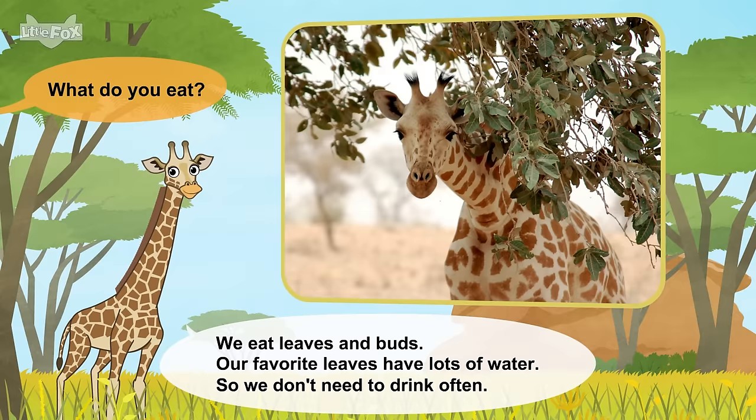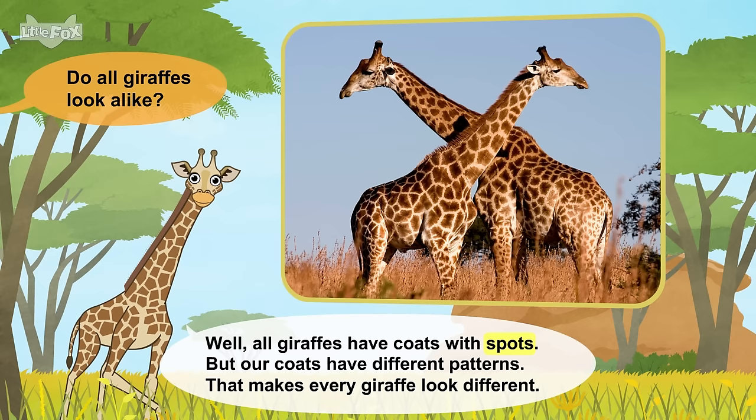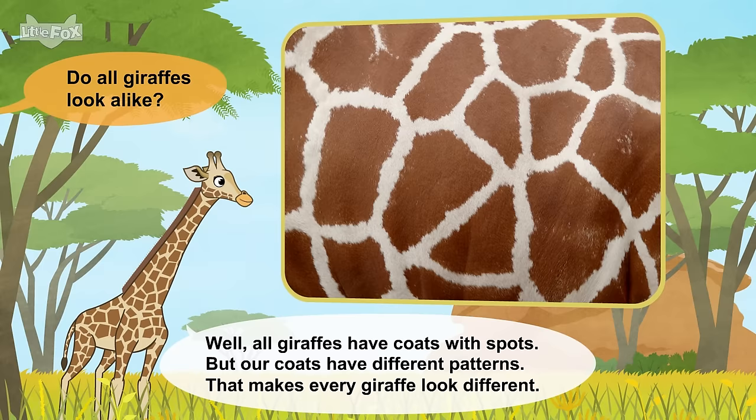Do all giraffes look alike? Well, all giraffes have coats with spots. But our coats have different patterns. That makes every giraffe look different.